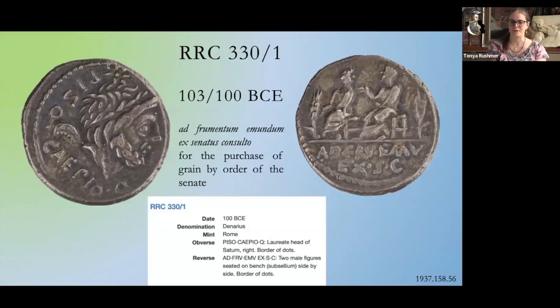Now, the first coin, which is the starting point for my project because it's the most interesting, is this one here. It's one particularly important coin because it tells us exactly what it's for. It doesn't just tell us that it's from a senatorial decision, but it also tells us that it's specifically for the purchase of grain. So that ad fru emu XSC that you can see written on it very clearly states what this coin was minted for.